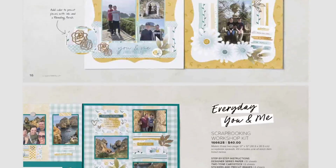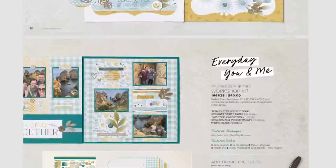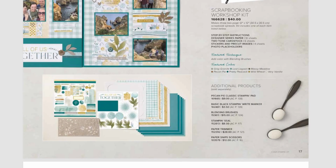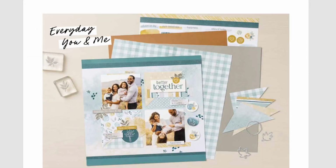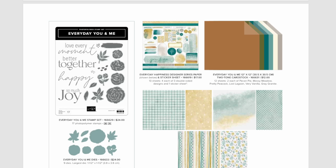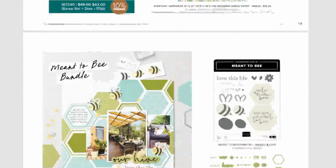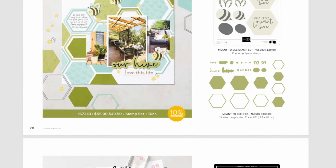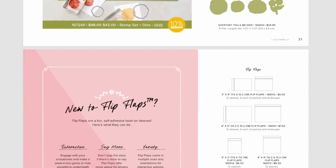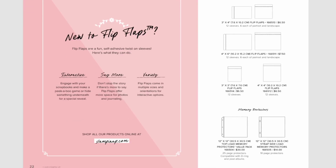And then the next set, Every Day, You and Me. I love this color. The colors, they just, I don't know, they just do it for me. Aren't they pretty? So it's just kind of breaking things down a little. More stamp sets, more dies. And then now, also the flip flaps are in.